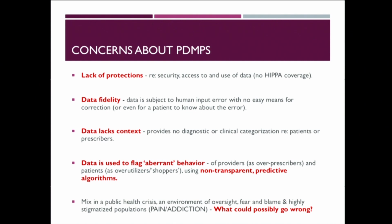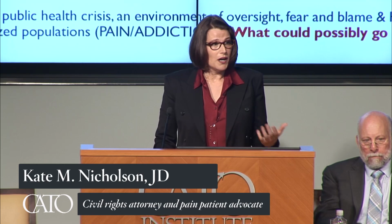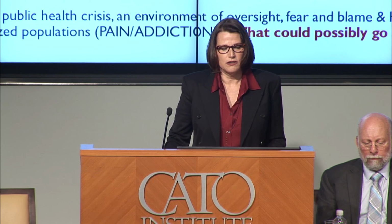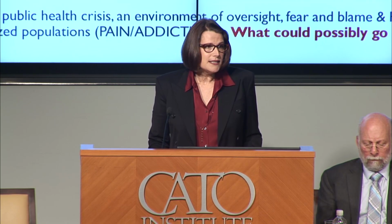The data lacks context. It doesn't provide diagnostic or clinical characterization with regard to either patients or prescribers. So we don't know if someone is taking a controlled substance because they have late-stage MS or cancer on the one hand, and we don't know if a prescriber is a palliative care physician or a primary care physician, and we would expect them to have very different prescriber behaviors. Data is used to flag suspicious or aberrant behavior of providers who are characterized as overprescribers and of patients who are either characterized as overutilizers or shoppers using non-transparent predictive algorithms. So if you mix in a public health crisis, an environment of oversight and fear and blame, and highly stigmatized populations of people with pain and people with addiction, what could possibly go wrong?